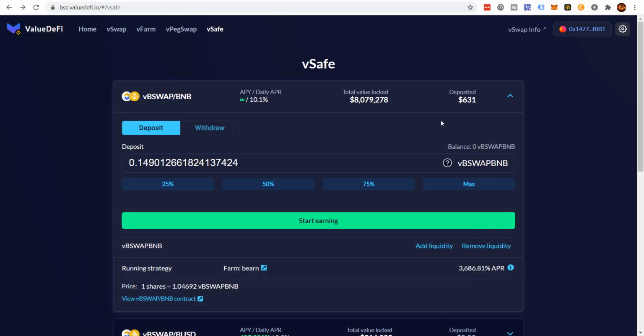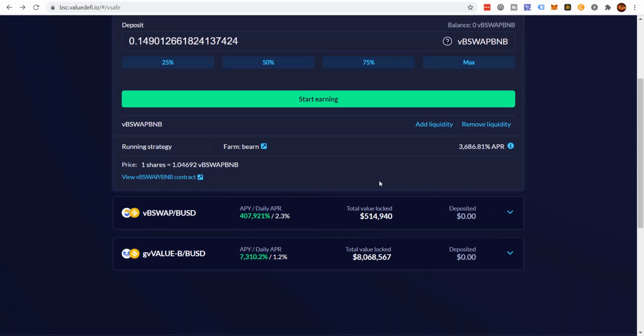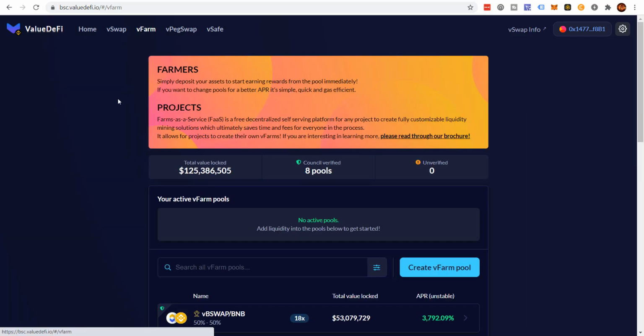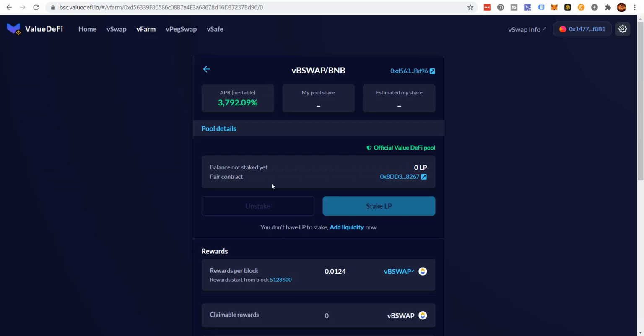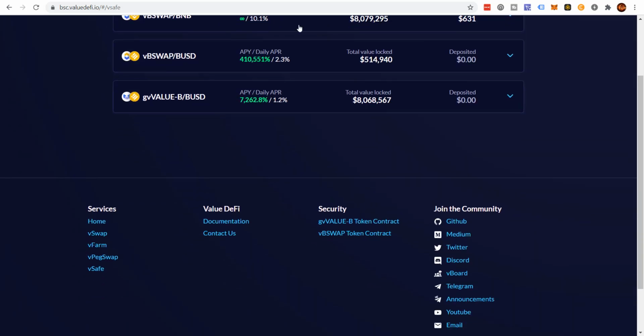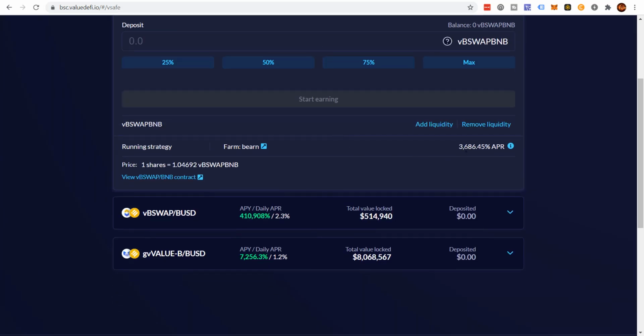So the best I can tell what's happening here is we are somehow depositing VSwap and BNB, but I can't figure out if we're doing it here on this one. That says 3,000%, and that would be in line right here with this 3,000%.